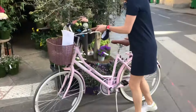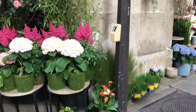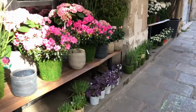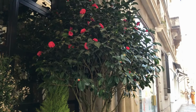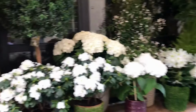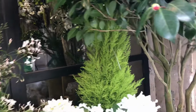This is the florist around the corner from me here in Paris. They have gorgeous flowers, but mainly potted. I'm looking for cut flowers, so we won't linger. Though I do love this standard. And who can't use another lemon cypress?